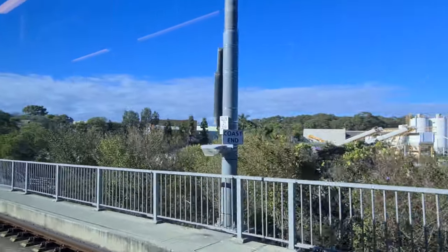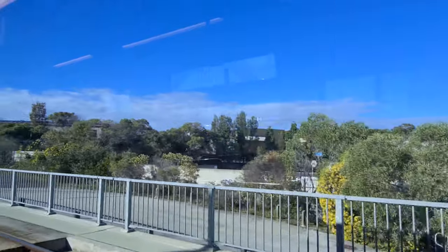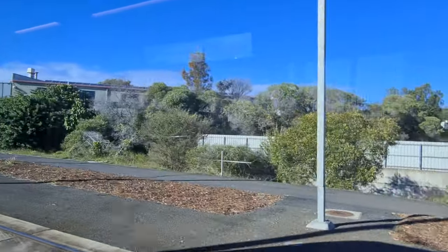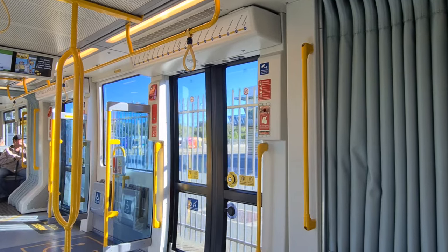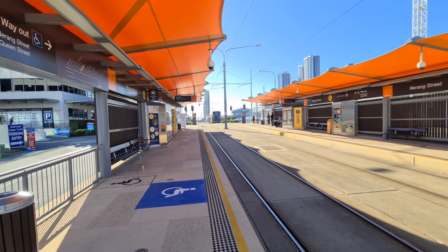Trams run at a good frequency, with weekday services every 7.5 minutes during peak periods between 7 a.m. and 7 p.m. and every 10 minutes over the weekend. Services run every 15 minutes between 5 and 7 in the morning and between 7 p.m. and midnight. Overnight, you'll find night buses running between Broadbeach and the Gold Coast University Hospital during the week, and with trams running the service between Friday and Saturday nights. There are no night services that travel past the Uni Hospital and onto Helensvale.